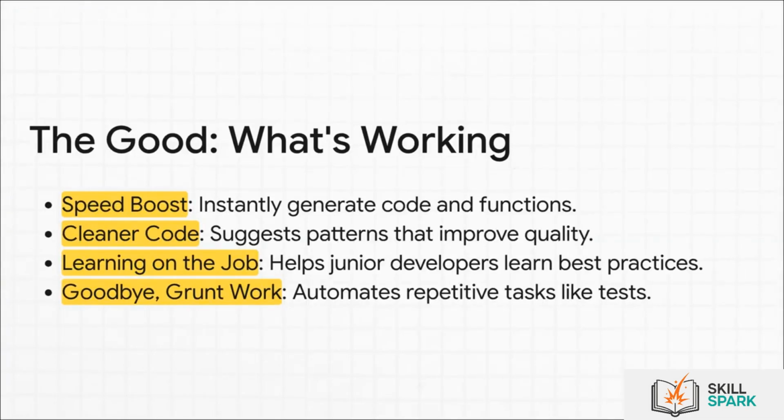And honestly, the benefits are huge, and you feel them immediately. The speed boost is just insane. AI can automate all that boring, repetitive grunt work, which frees up developers to focus on the hard, creative problems. Plus, it's an incredible learning tool for junior devs, showing them best practices as they go.